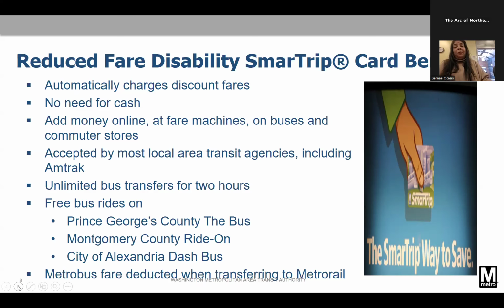Certain areas give free bus rides. So Prince George's County The Bus, Montgomery County Ride On, Metrobus in Montgomery County, and the City of Alexandria's DASH bus are currently free. Okay. The fare isn't deducted from the SmarTrip card, say for instance, when you go into the rail station, until you actually leave that station. So you tap in at the station, it's not charging you, it charges when you tap out. Next.